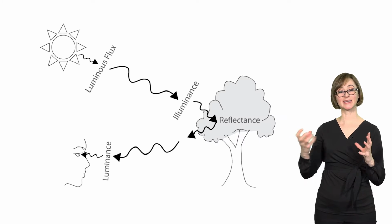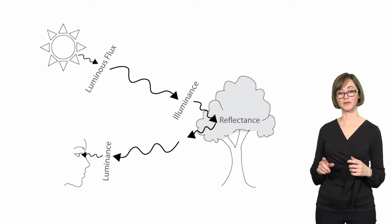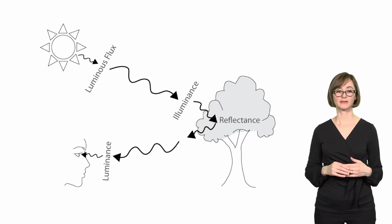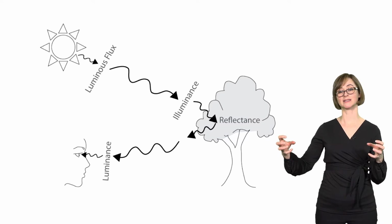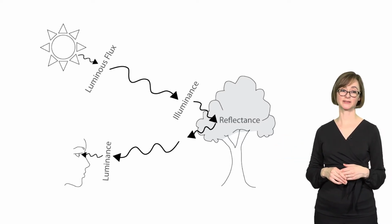The stimulus that gets to the eye is affected by everything that happens up to that point. First of all, the brightness of the light that's hitting the thing that you're looking at changes how bright or clear it is. That original light source we call luminous flux. The farther from that light source the object is, the less light gets to it. The amount of light that gets there is called illuminance.